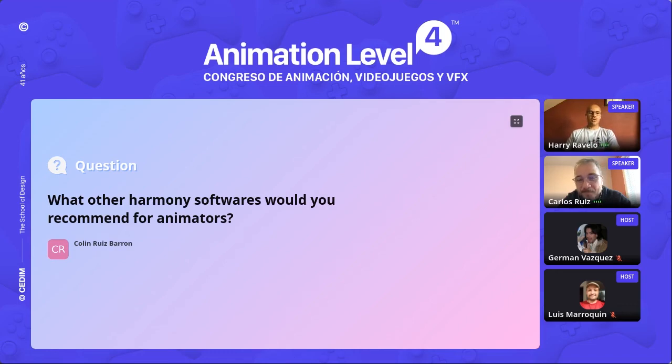Okay, so we've got Harmony Premium, we've got Harmony Advanced, we've got Harmony Essentials, but the one you want to really learn is Premium, because that's what you're going to use in the industry, because that has all the features. And then we have Toon Boom Storyboard Pro, which is our storyboarding software. And then we have Toon Boom Producer, which is our production tracking software. But there's only one Harmony.